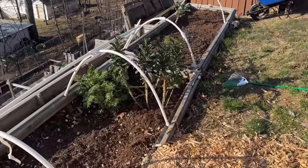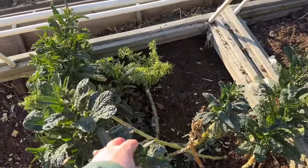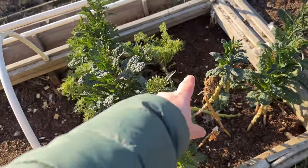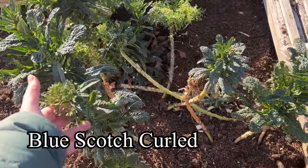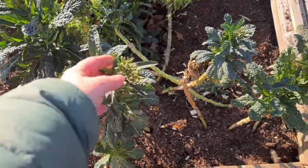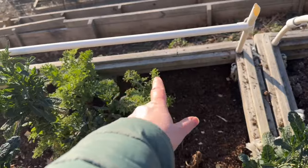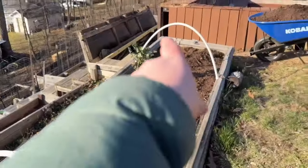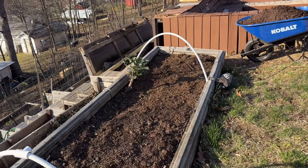Kale's coming back with force. I guess we had a real odd change in temperature. So these kales, what is this? I think it's a blue something kale. It went to seed. I'm gonna let it because I'm gonna save all the seeds from it. But the frilice kale down there didn't go to seed, so that's good. And then I believe that's a red Russian that didn't go to seed. That was a volunteer kale.